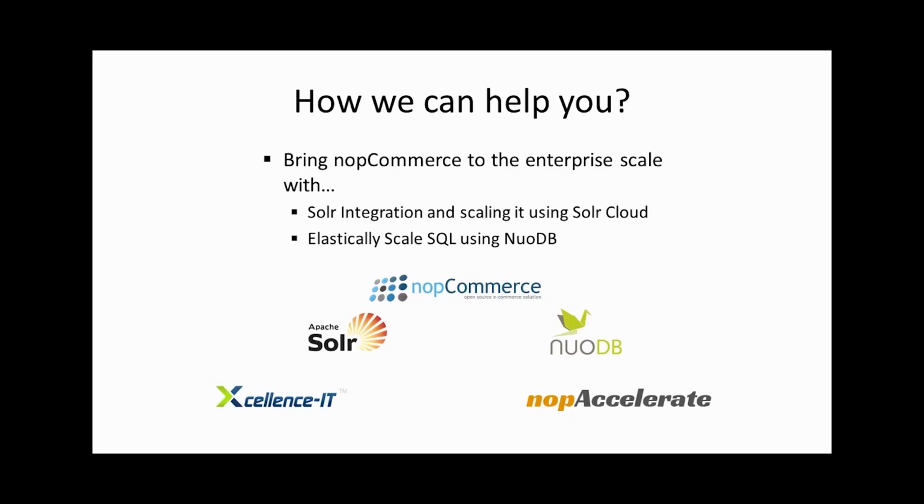Now as the store's business continues to grow further, there is a need to scale your store by adding a new app server, Solr server as well as SQL server to support the growth. nopCommerce is adding support for web farms in the next release scheduled at the end of 2013. Solr can be scaled easily using SolrCloud, and SQL can be scaled easily with NuoDB, and this makes it easy for you to run nopCommerce at enterprise scale.